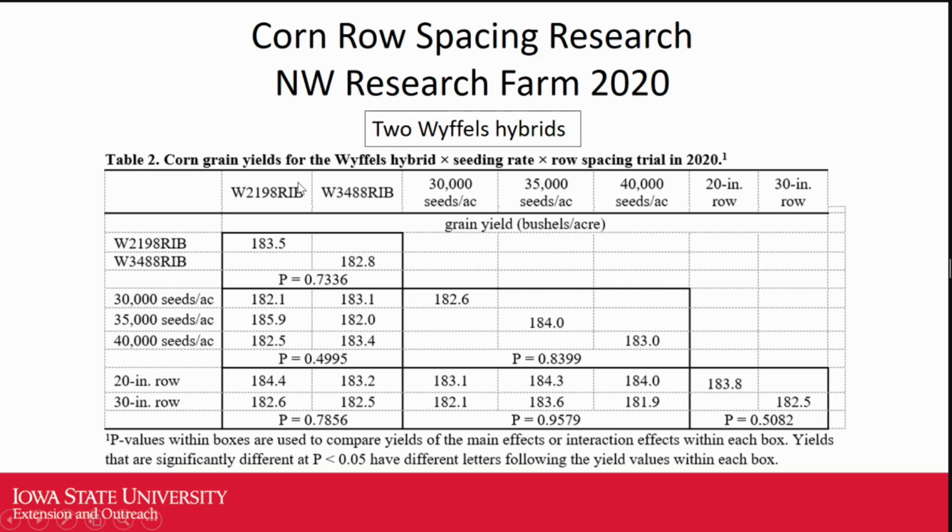As we start here, I'm going to talk about this first box that I'm showing you with my cursor. That box is just comparing the 2 varieties between each other. And again, this trial is not to compare different varieties between companies or even company to company data, but we just got to show it to show the difference between the different populations and different row spacings. So here in this first box, we're just comparing the 2 varieties. There's no statistical difference between these 2 numbers. So the 2 varieties showed about the same.